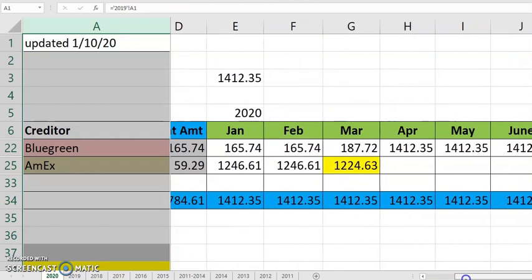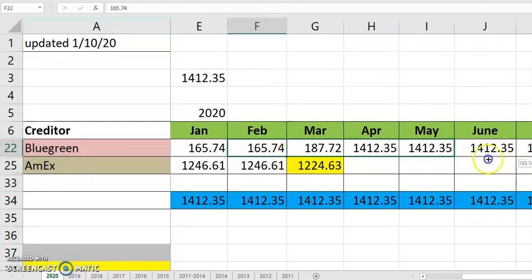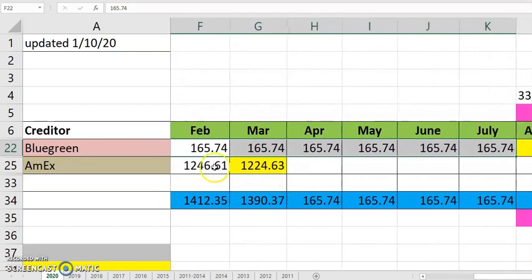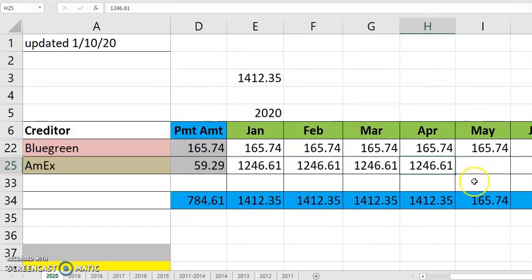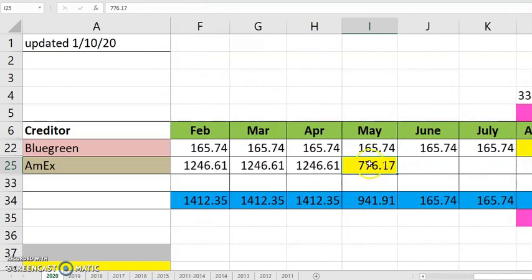So I'm actually going to go ahead and just reconcile these all the way over. The 165.74, I just pulled those all the way over. And I'm just going to pull this over a couple to start. And it looks like I have $7.76 and 17 cents left. So that should be the final payment in May, $776.17. I'm going to go ahead and color that yellow as the final payment there.